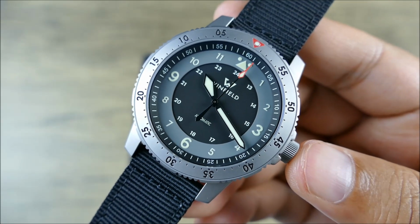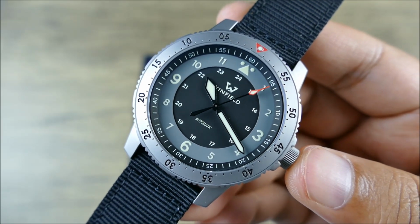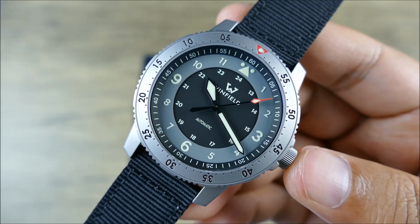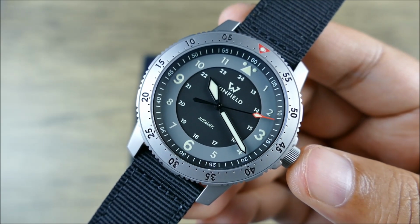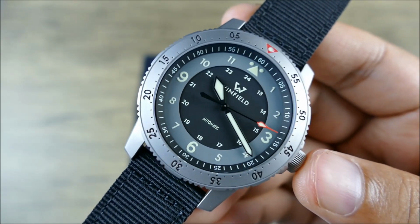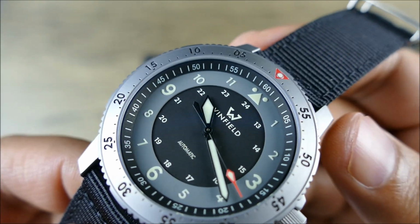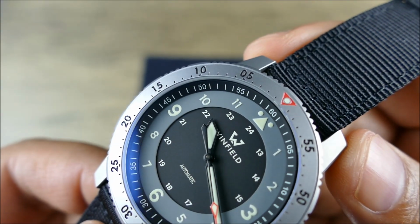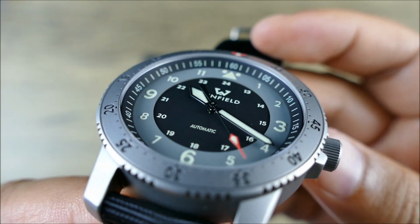And then you also get these nicely painted kind of mil-sub style handset that are also loomed really nice and brightly. The loom here is C3 Swiss Super-LumiNova, and you're getting 6 layers of it, so it's nice and punchy. And you can even see in terms of the execution there, it has some depth to it, which is really impressive.